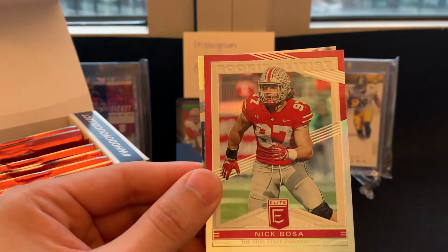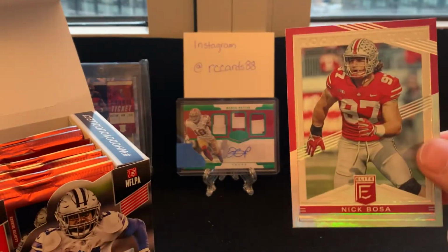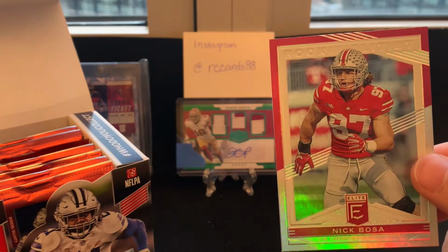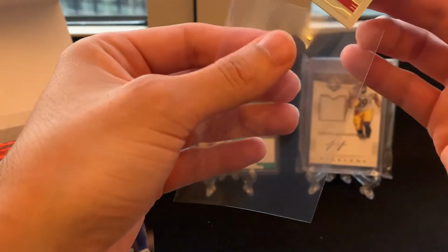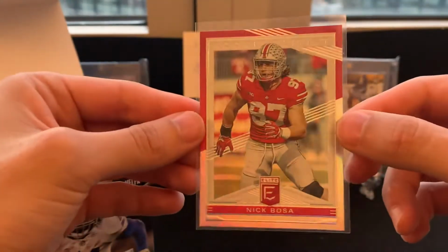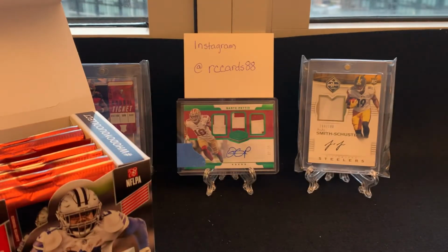George Kittle. Oh, this is nice. Nick Bosa, rookie elitist, so that's pretty sweet. Another PC hit for the 49ers. Really hoping that he gets healthy and has a good year this year, because I believe right now he's a little injured, or they're being at least careful with him for training camp.